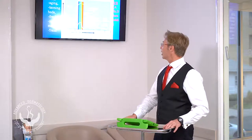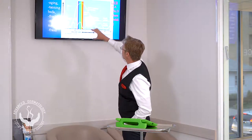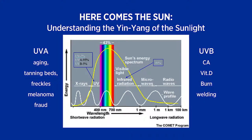But in order for us to understand the beneficial effects of the sun, which obviously, without the star, without the sun in our solar system, we would not survive, we need to understand what really comes here, what the sun is really doing. This is a diagram I took from a COMET program that shows how much sun rays come to the Earth. This yellow curve shows the amount of light that goes from the sun and reaches the Earth. About 43% is in the visible range, what we actually see with our eyes.